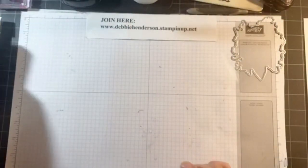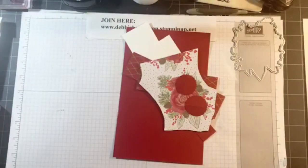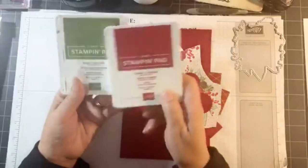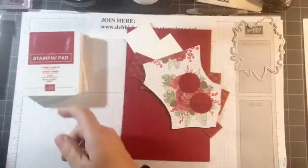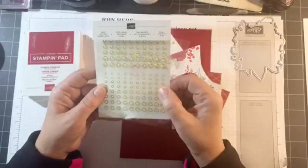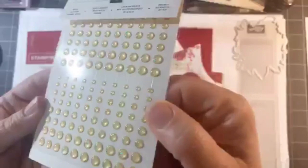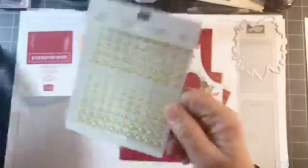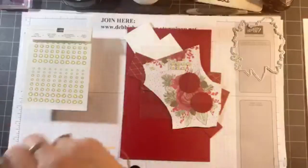Okay, so tonight, let's get going on the project for tonight. I have a card fold for you tonight. I'm actually using Cherry Cobbler and Mossy Meadow for ink colors. We've got the gold glimmer enamel dots. I'm almost out of my first package. If you haven't seen these, they're gorgeous. I'm also using the gold shimmer ribbon.